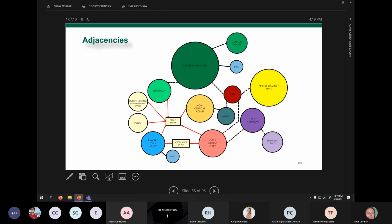From there, we looked at our adjacencies. After figuring out the sizes of these different services, you start to see who needs to be next to whom, and how they are going to support it. Originally, after 3 of these meetings, we laughed and said, everyone wants to be on the first floor, so we'd have 50,000 square feet on one floor. That's, of course, untenable. So we started looking at how we can select and sort through them.